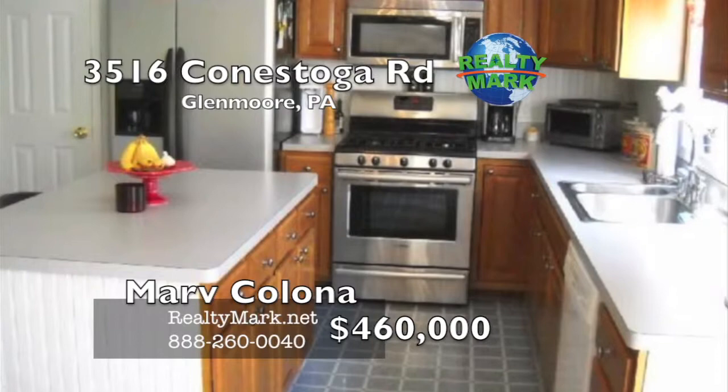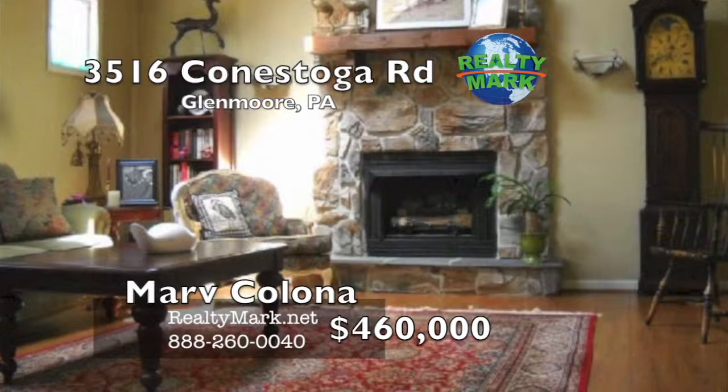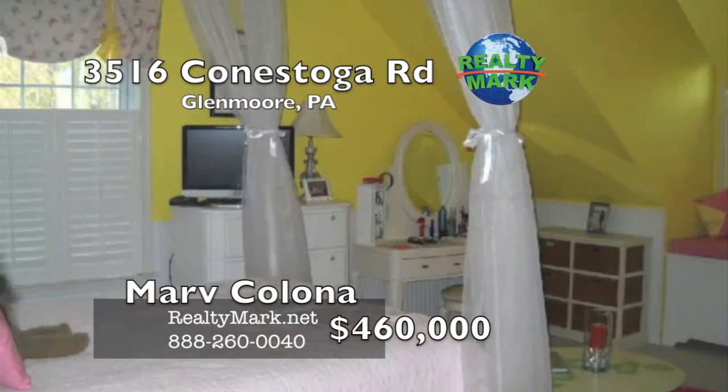With hardwood floors, upgraded and new flooring and carpeting in each room, large living room, family room with floor to ceiling stone fireplace and a hidden second staircase. The upstairs offers four additional bedrooms, one that has a loft, a princess bedroom, two dormers, a full bath with dual vanity, along with a master suite.